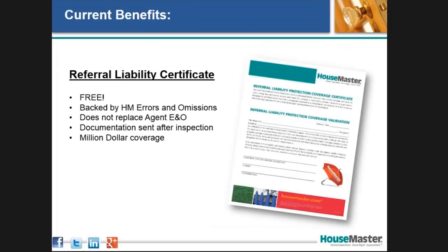We also provide agent referral liability protection. So you give out 2 or 3 names of home inspectors thinking you're protected, but heck, you could give out the phone book and still get sued. Well, we didn't think that's right, and HouseMaster offers up to $1 million coverage protection for you if you refer HouseMaster for your home inspection. That's just peace of mind for you.